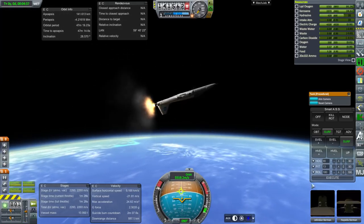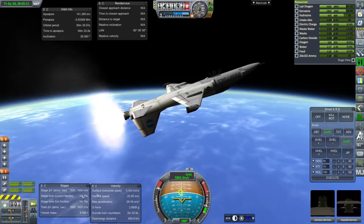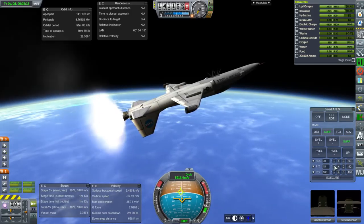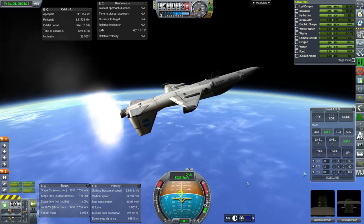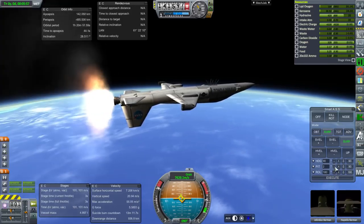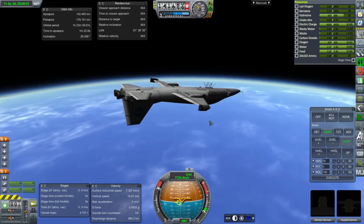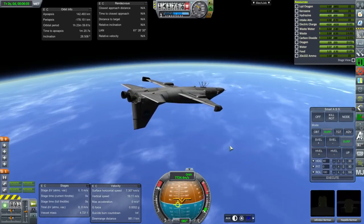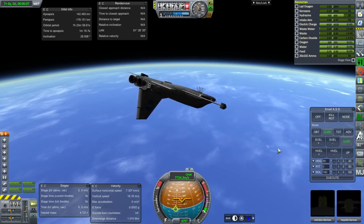Off it goes. I won't even roll it right now, because we're pretty darn close, we are. I just want to manage that vertical speed right now. Very close. Can we do this with RCS? Let's find out.